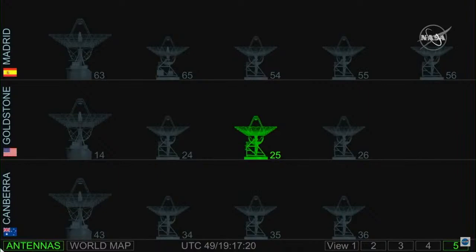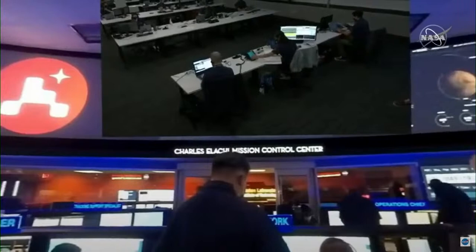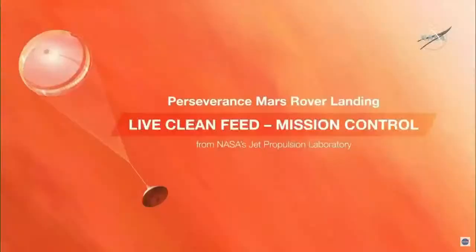We have a 360-degree camera inside the control room. It lets you experience the landing right along with the team while seeing this broadcast. We also have the clean feed. It shows an uninterrupted view of mission control and audio. También tenemos un programa en español. To tell us about it is host Diana Trujillo, who also works on the mission.